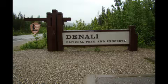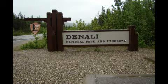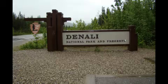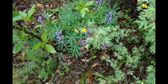The vegetation and the trees are hardy since there is a lot of ground cover, since the ground is frozen most of the time, and the ground is called permafrost. That means it stays frozen for 2 years. There are over 600 varieties of wildflowers.